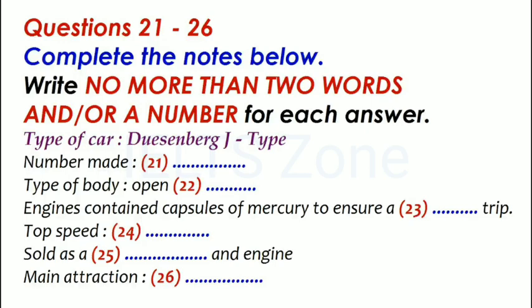The technology behind the car's 6.9-litre engine was extraordinary. It featured capsules of mercury in the engines to absorb vibration and provide an incredibly smooth ride. In fact, these cars offered unparalleled performance. In an age when 160 kilometers per hour was considered very fast, the Duesenberg promised a top speed of 180 kilometers per hour and could do 140 kilometers per hour in second gear.